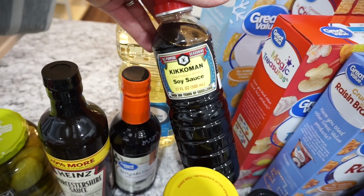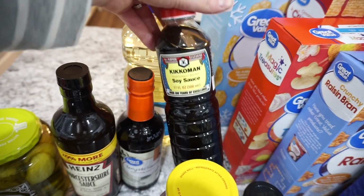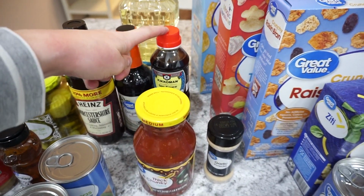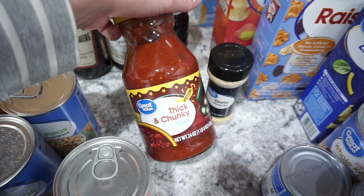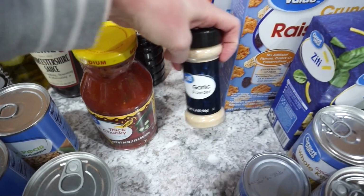This is the Kikkoman brand. It's definitely the best soy sauce that I've ever bought. Normally I always go for generic brand stuff, but this is one thing that I really like the name brand of. I also grabbed this thick and chunky salsa, again, Great Value brand. I got the medium, so it's not too hot for the kids.